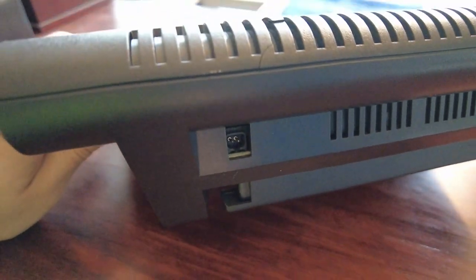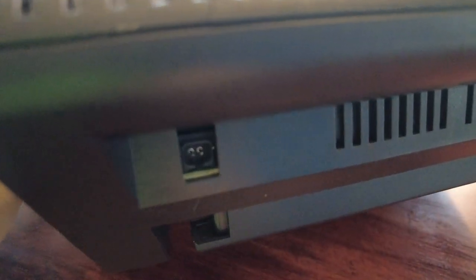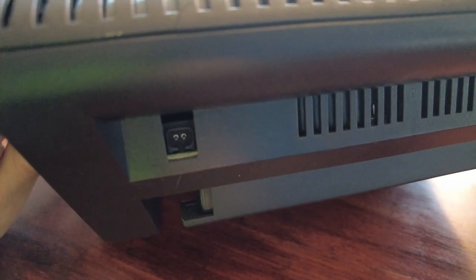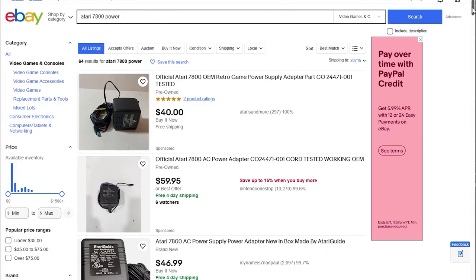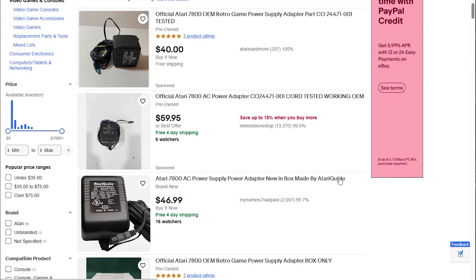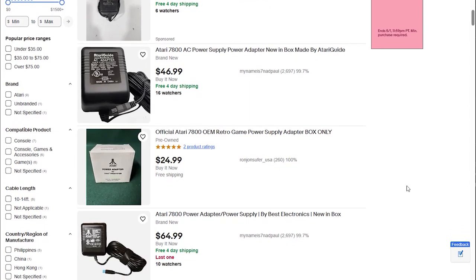This normally wouldn't be a problem. I've made power adapters for tons of other devices. But the Atari 7800 has a non-standard power connector that you're just not going to find online for cheap. Poking around on eBay, you'll see these things going for somewhere between $40 and $80, which is more than I paid for the whole console.